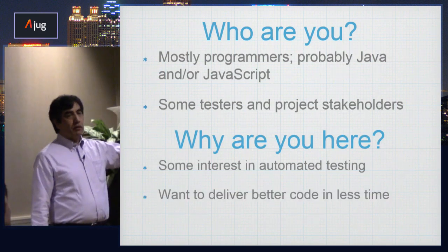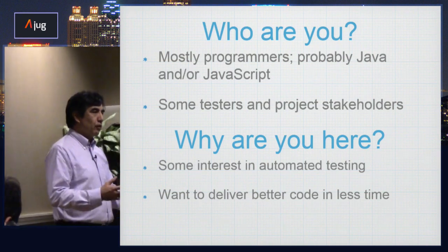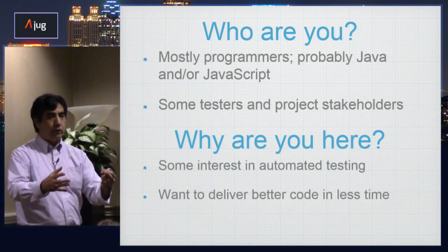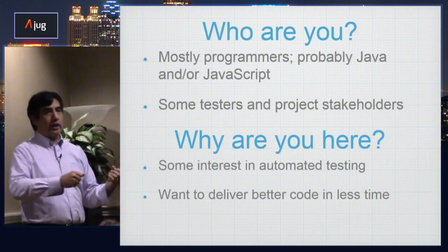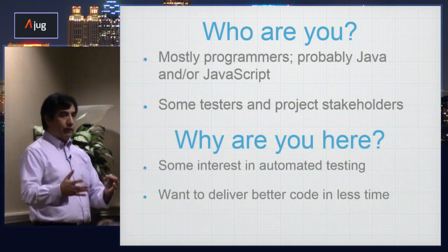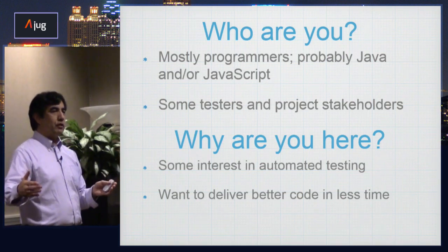This is the key. We want to deliver better code in less time. It doesn't matter how fast you write the code, right? If you can write the code in 10 minutes, and you put it to QC, and QC takes 2 days, and they come back with some bugs, and you have to fix it, and you take another 10 minutes, and you hand it back to QC, and after a couple rounds of this, they finally check it all through, and it's good. Well, it's taken you a week and a half to get it through QC, right?